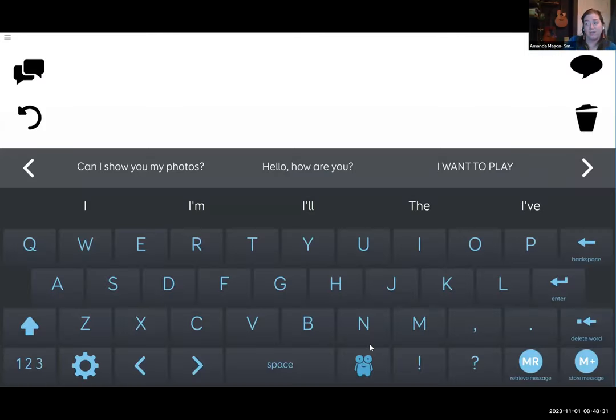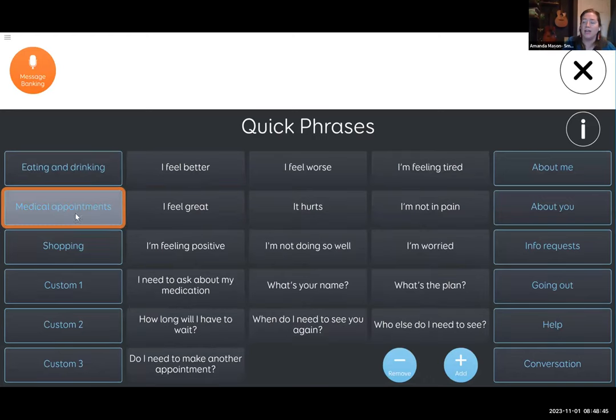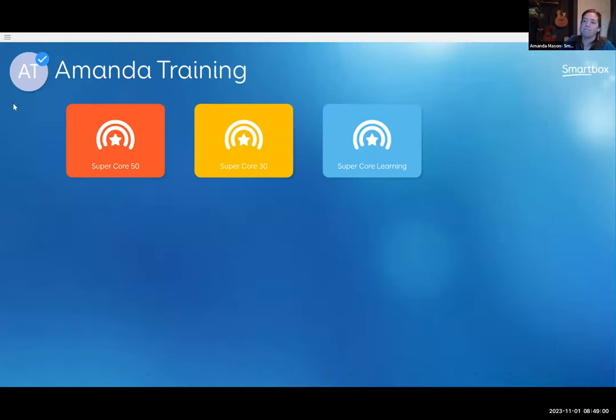Text Talker is great for people who just want that face-to-face communication piece. You can build in other options, but the idea is someone who might be using a tablet really just needs that keyboard with word and phrase prediction. You can have some saved quick phrases here, and they set this one up with the categories along the side, thinking of someone who might be holding a smaller device using their thumbs to scroll through quick phrases. You can do message banking on here as well, all that kind of good stuff.